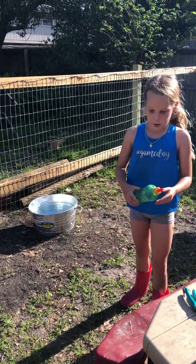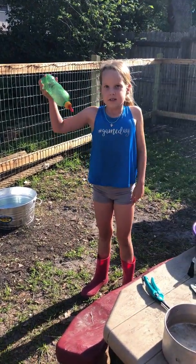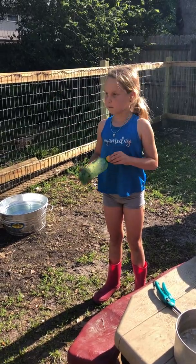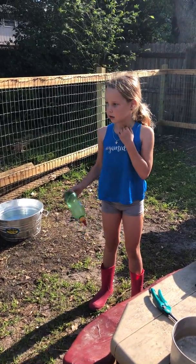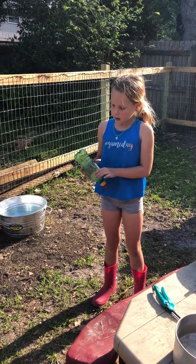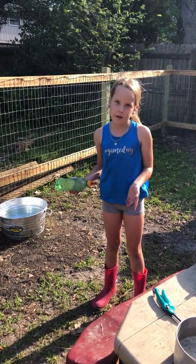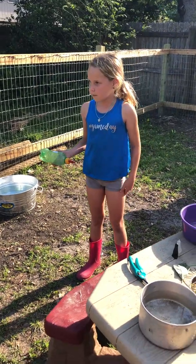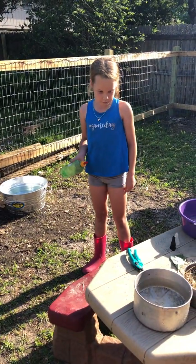And also for the milk, you will have to tip it up to make their necks long, and don't let them get air because they can't hiccup very well, so it's not good for them to get air.